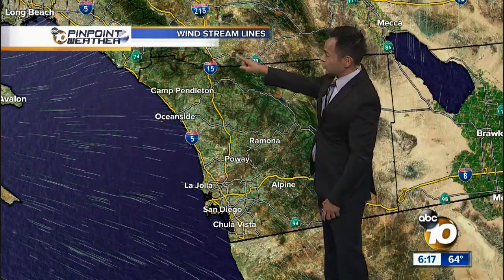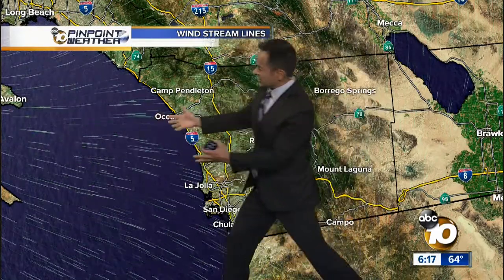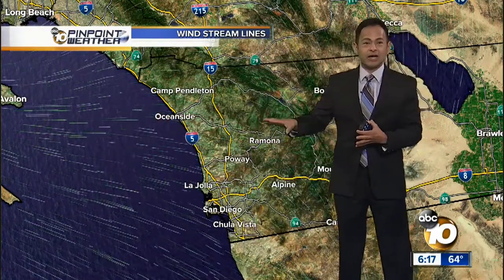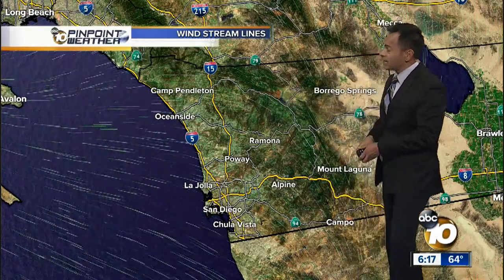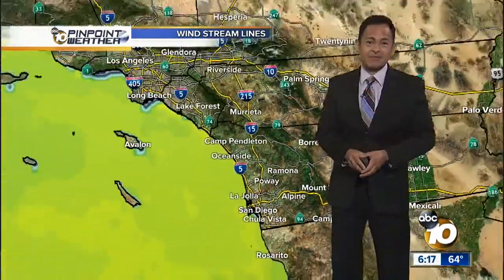This is the 10 News wind stream lines. We're the only station in town that shows you exactly what's going on. This is live right now. So when we start to see the offshore winds, you'll see those coming in through as well. Not the case yet. Stand by. We've got more to tell you about.